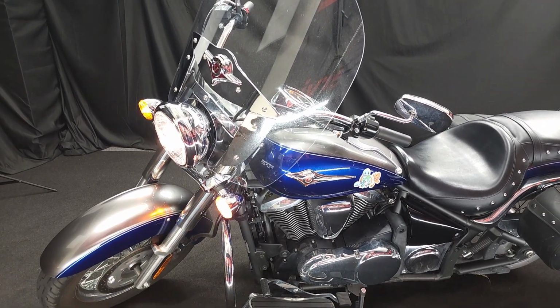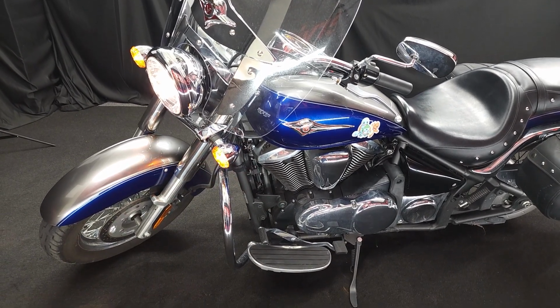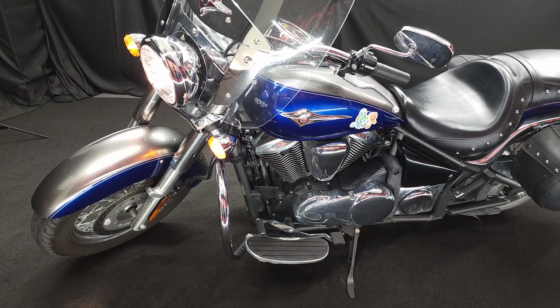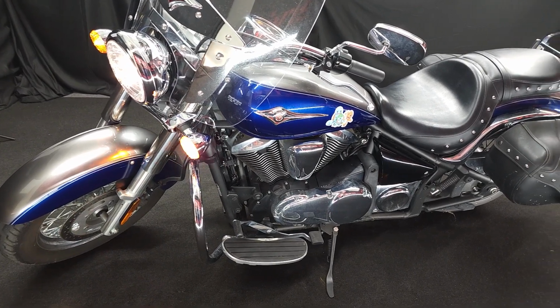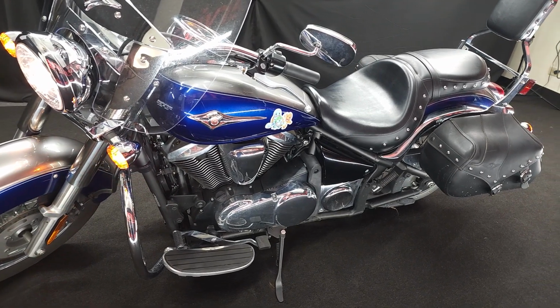For rider convenience, the Vulcan 900 Classic LT comes equipped with modern amenities such as a multifunction instrumentation panel, including a fuel gauge and gear position indicator, ensuring that riders stay informed about their bike status at all times.